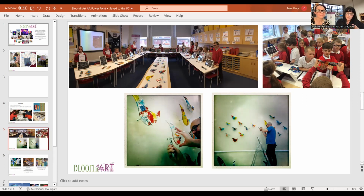The sharing criteria for this project was lovely, because although there was a formal opening of the installation, and you can see the bottom two images there are of it being installed, actually the whole school were invited in. The young people selected their favorite pieces that they'd done, and they had their sketchbook, and the whole school took turns to come in and talk to the pupils and learn all about the project. It was a really lovely way to cover the explore and the share criteria within that.